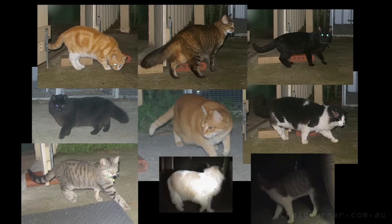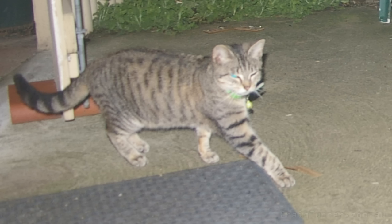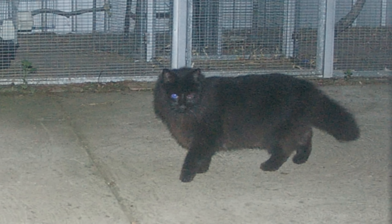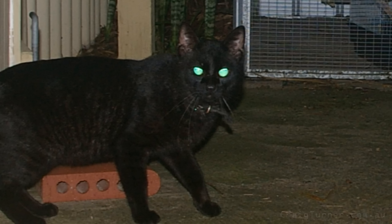I've set up a couple of cameras for reconnaissance. The resulting catalogue showed that it was not just one cat visiting my property, but 9 of them and one dove. Naturally, I've named them. So we have Tabby Green Collar, Earoff, Ranger White Legs, Tabby Toilet Rug, Blackie Bung Eye, Ranger Piss Bucket, Fatty, Fatty 2x4, Stupid Cat, and Blackie McLaser Eyes.